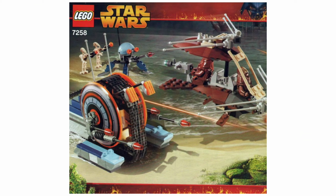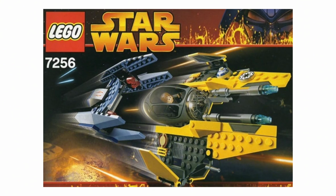Anyway, the 7256 Jedi Starfighter and Vulture Droid for £15. It's ever so slightly cooler, it's cheaper, and it's got one minifigure in it. It looks cool, and it's a good value. It's a 2-in-1 set. You get Anakin with his Anakin Starfighter, and you get a Vulture Droid.